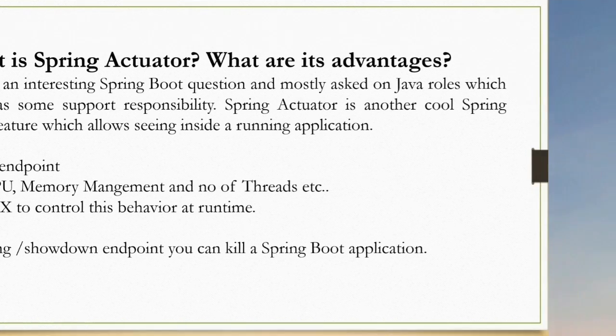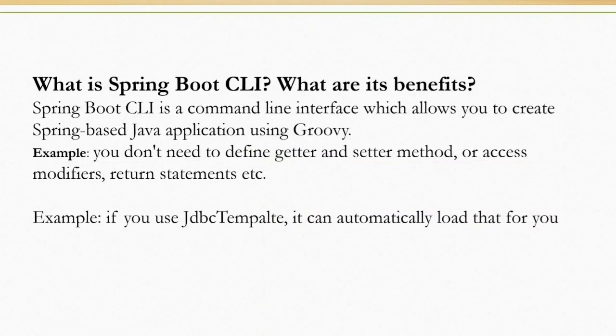The next question is, what is Spring Boot CLI and what are its benefits? Spring Boot CLI is a command line interface which allows you to create Spring based Java applications using Groovy.